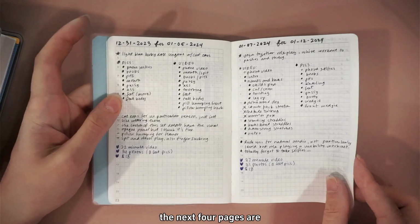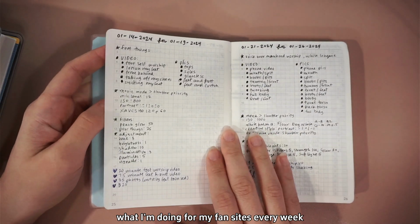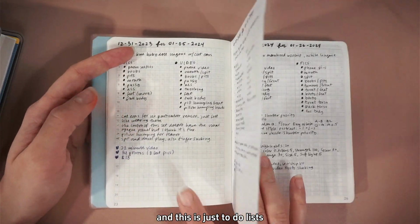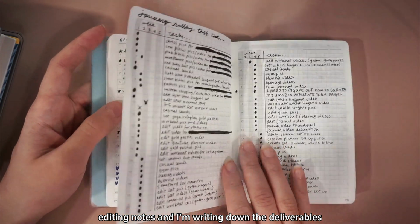The next 4 pages are what I'm doing for my fan sites every week. I post a set every Friday, and this is just to-do lists, editing notes, and I'm writing down the deliverables.